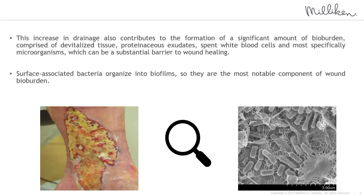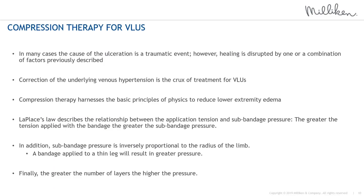And when we have a fully formed biofilm, it can really prolong that inflammatory phase and cause the wounds to stall as well. So that's a reason why a lot of these wounds don't go on to healing as quickly as we'd like them to, because they have biofilm bacteria. So we have to be very astute and cautious and careful to kind of take care of this biofilm bacteria and this bacterial contamination as well.